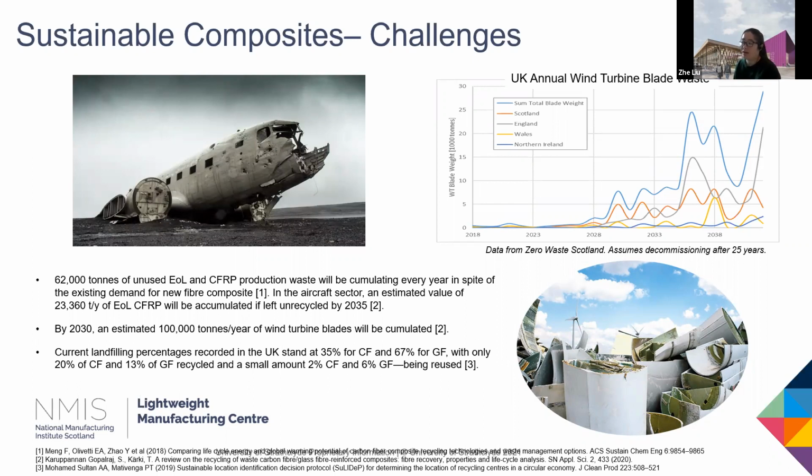So what is the current status of end-of-life solutions? Landfilling is still the main route. You can see that 35% of carbon fiber and 67% of glass fiber still goes to landfill. Only 20% of carbon fiber and 13% of glass fiber is properly recycled. But recycled doesn't mean properly reused. Within that, only 2% of carbon fiber and 60% of glass fiber is actually properly reused. I hope these numbers tell us how urgent it is.